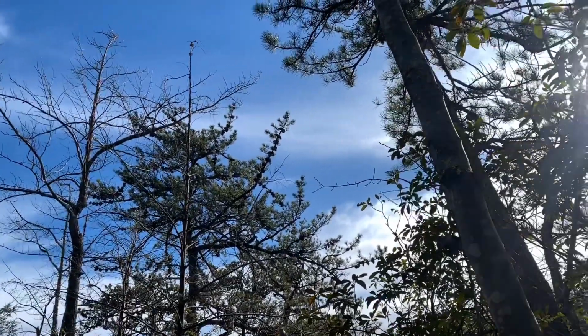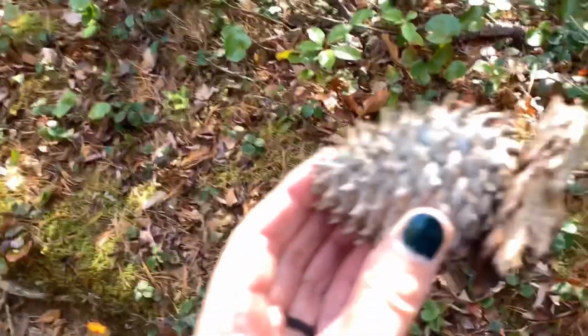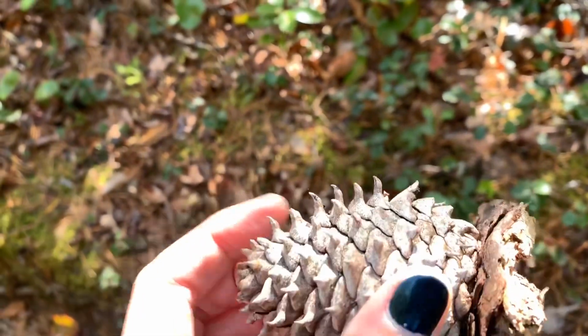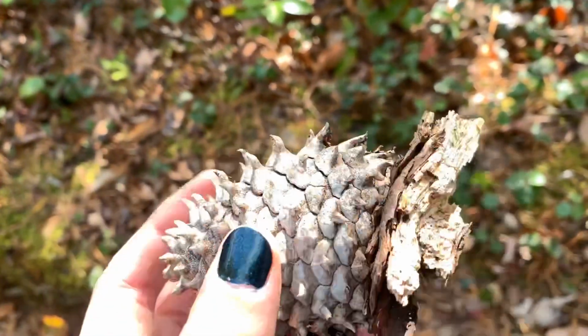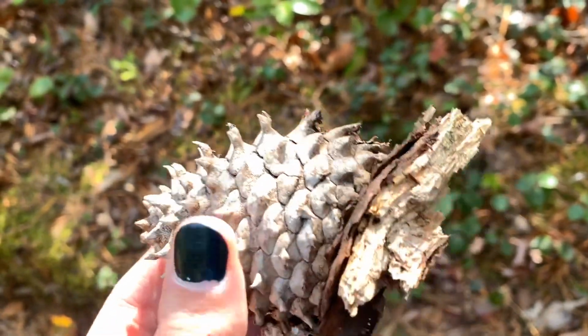So right here we have some Table Mountain pines. And the way that you can tell a Table Mountain pine is by looking at the pine cone. They have these barbs on the ends of all the little cones. Pretty cool.